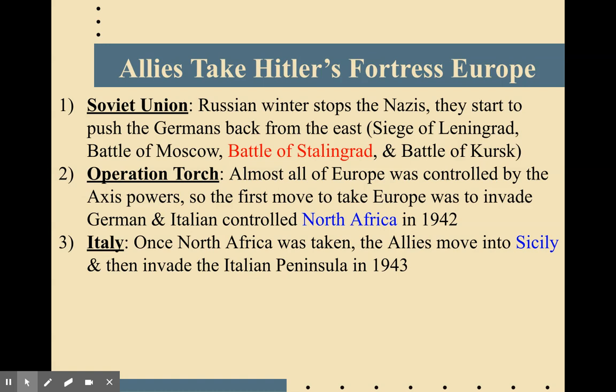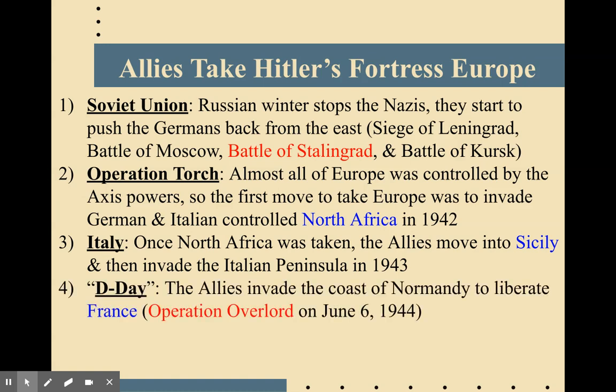And so American troops moved into Sicily, that's the island, and then into the main part of the Italian peninsula by 1943. And so we were able to secure Italy before we were able to take the rest of Fortress Europe, if you will.